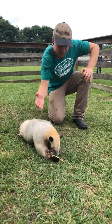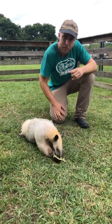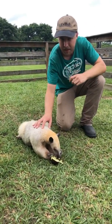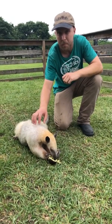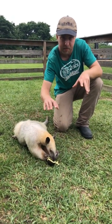If this is your first time tuning in, just know you can ask questions anytime you want throughout the presentation. So again, right here we have Topanga. Topanga is a Tamandua. This is an arboreal species of anteater, meaning they live in the trees.